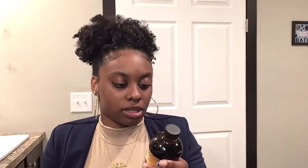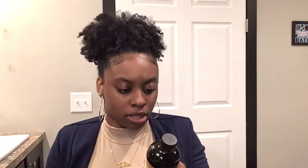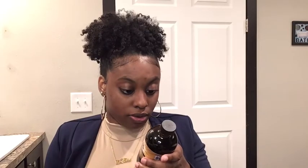But y'all, they said the directions: massage a small amount of Sunny Isle Jamaican black castor oil into scalp daily. Do not rinse out. So for a pre-shampoo hot oil treatment, apply a generous amount of Sunny Isle black castor oil into scalp and hair. Cover with plastic cap and apply heat for 30 to 45 minutes. Shampoo and style as usual. Other usages: repairs and replenishes dry skin and other skin conditions, muscle aches and arthritic pains. Ingredients: Ricinus communis castor oil. That's it. That's the main ingredient. So this is the real deal, you guys.